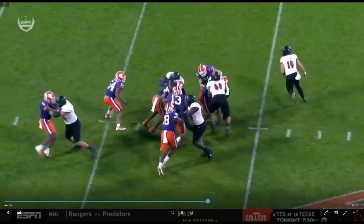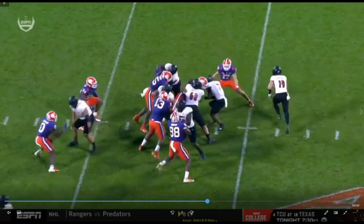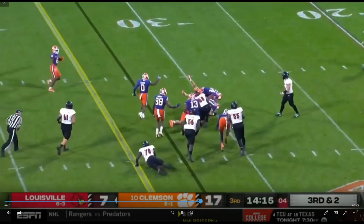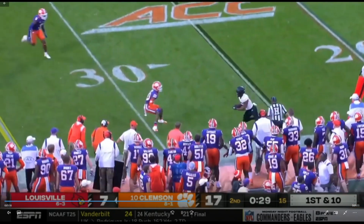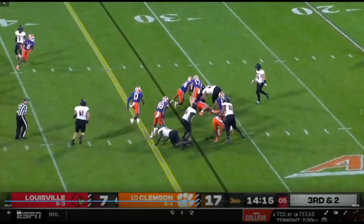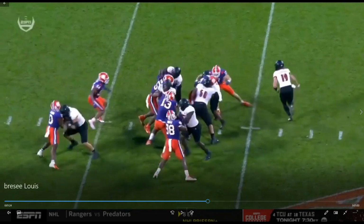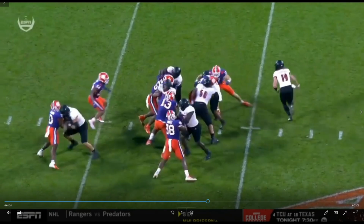Perfect. It's a 3rd and 2 play right here. Even if this quarterback keeps this ball in his own read, Bresee's still going to make this play, and probably make it with one hand. That's an excellent play. I did see that he's elite in tight spaces, man. He has some very nice footwork and can really move in those tight spaces, which you're going to need as a defensive tackle.